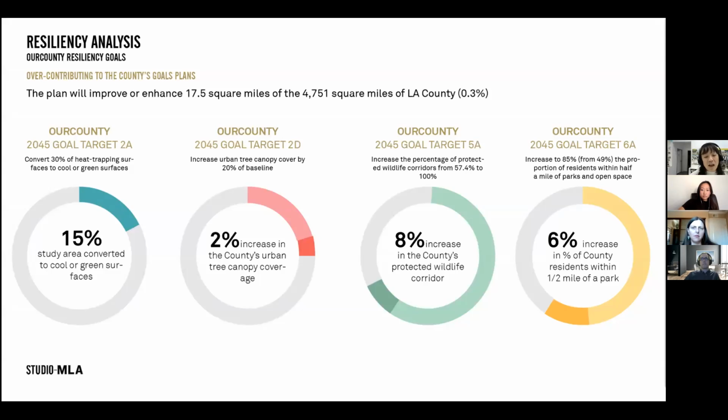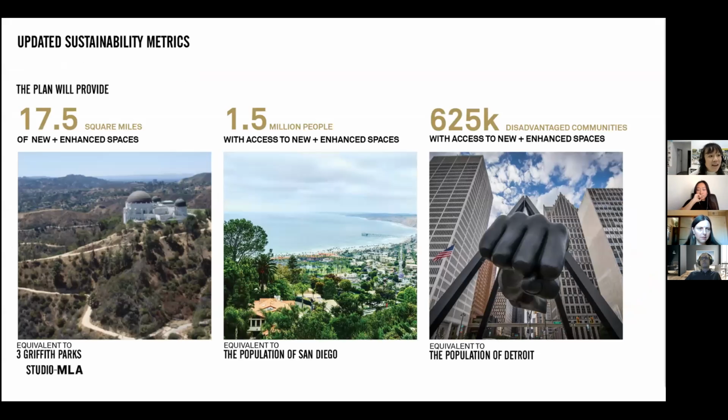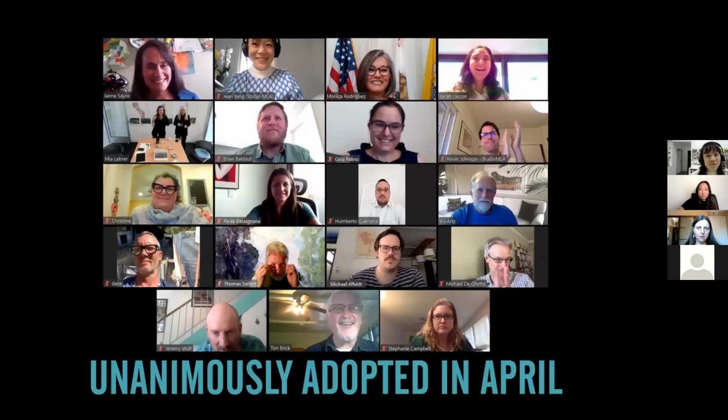And then we rolled these all up and looked at how we would be contributing to the LA County sustainability plans. And we were really happy to see that even though we were less than 1% in terms of area of LA County, we were definitely hitting above our weight in terms of green surfaces, tree canopy, protected wildlife coverage. So overall, this plan will provide over 17 square miles of new and enhanced spaces, which will give 1.5 million people access to new and enhanced spaces. That's the population of San Diego. And of those people, 625,000 are disadvantaged. Look at all the people.